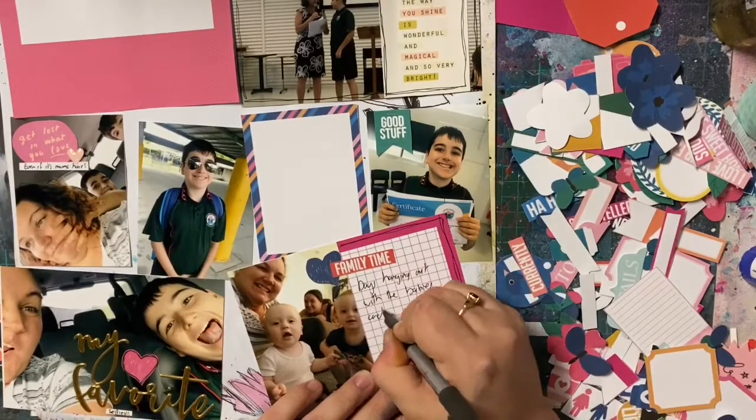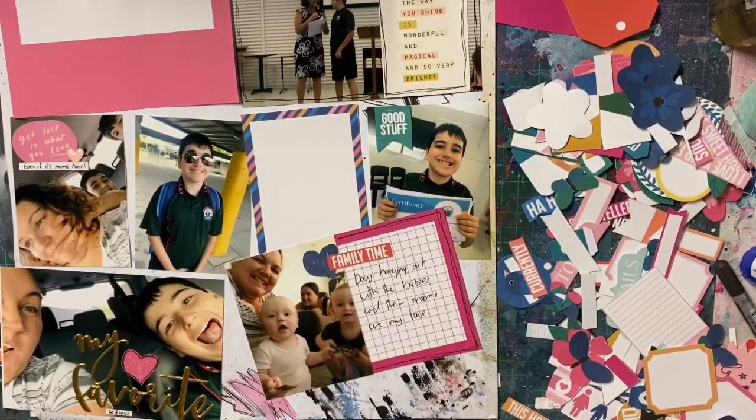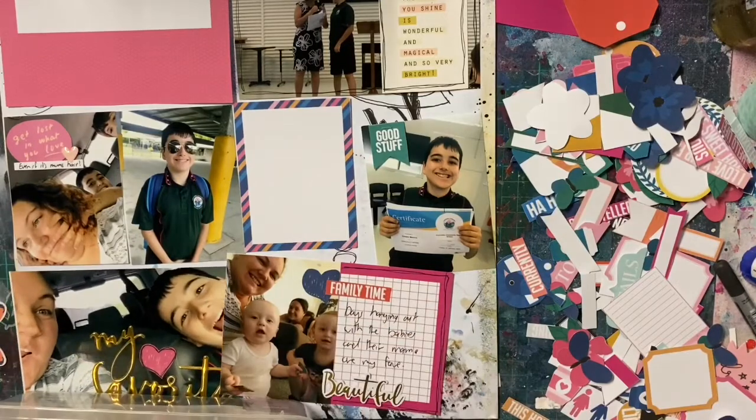I really enjoy trying to find ways to use my embellishments in different ways. So like I said in a past video, I'm not very good with tags, but a lot of the tags tend to have really cute quotes or things. So I just cut them out and I use that as my embellishment.